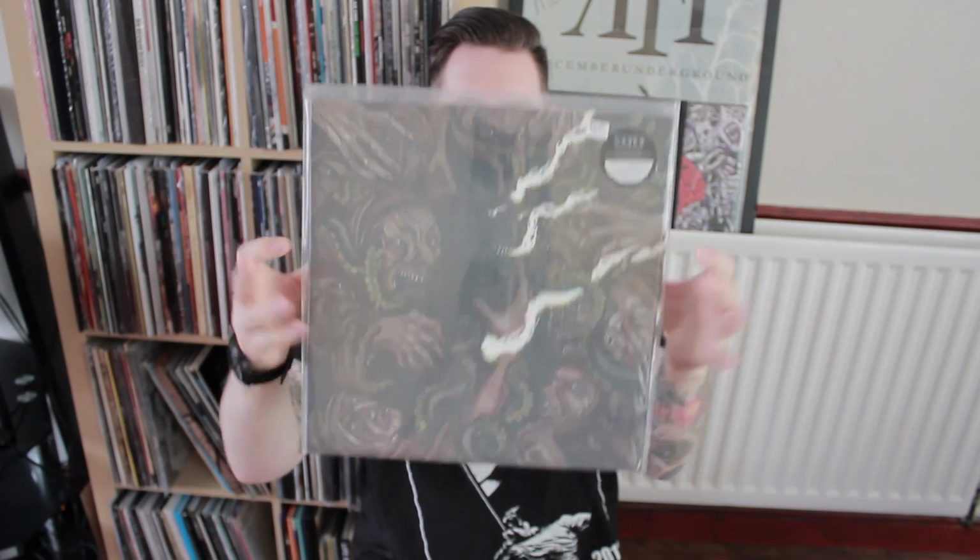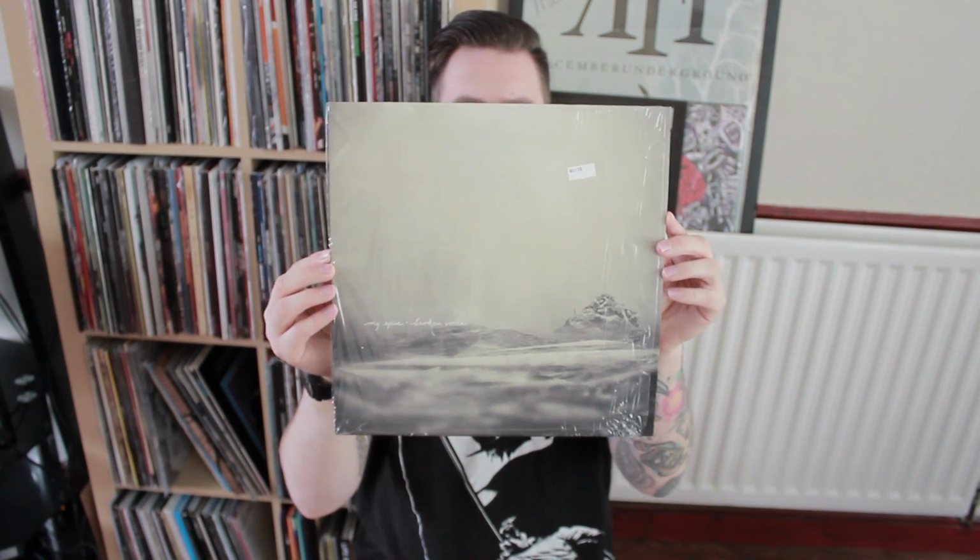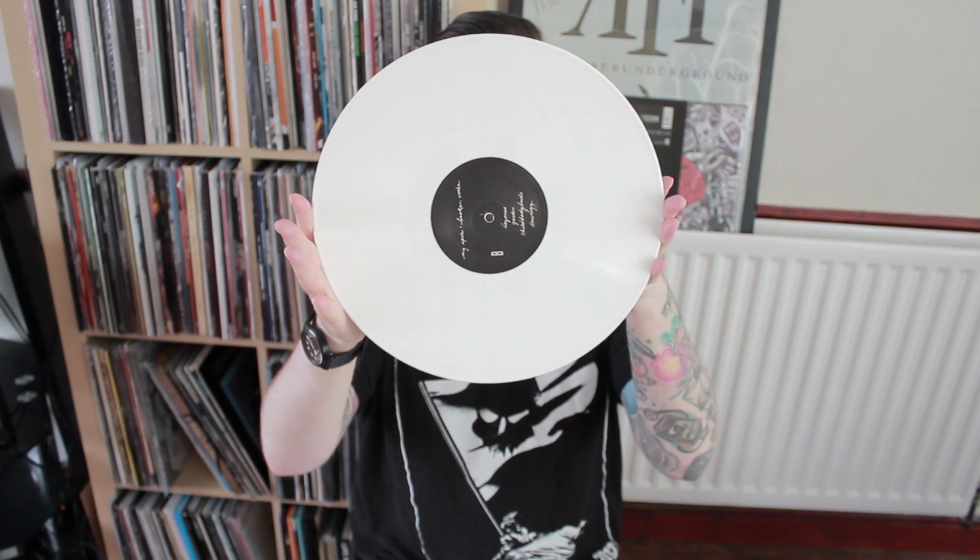Next record I have is Nails, You Will Never Be One of Us. I've shown this in my record videos before quite recently, so I'm not going to show this again. The next record I have is My Epic, Broken Voice. Here's the printed sleeve. It comes on 180 gram white vinyl. My Epic kind of tread the line between post-rock and post-hardcore. They play this really kind of chilled but then instantly aggressive music.